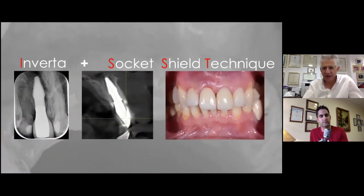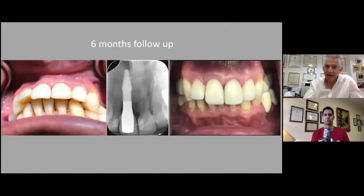This is the post-op CBCT. We can see our socket shield very nicely over here. And if you remember the pre-op CBCT, that buccal plate was far less than 0.5 millimeter in thickness. Whereas now with our nice socket shield or root shield, we are quite confident we're not going to get either soft tissue recession or buccal plate loss. This is our 6-month follow-up. We can see both the papillae and the soft tissues are nicely in place.